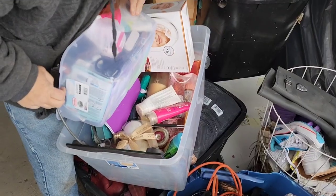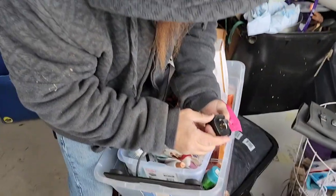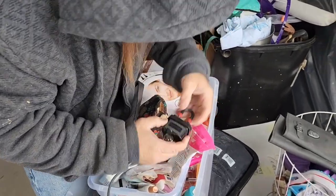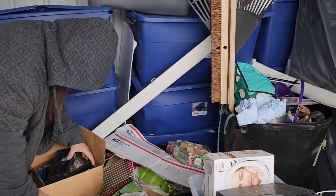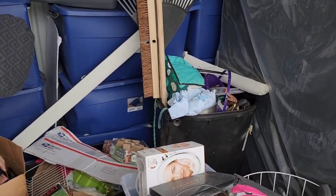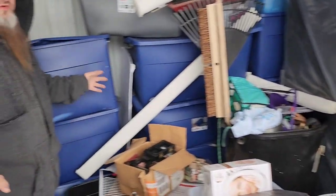All right, we got some Nikes down in here. We got some Pumas. Pumas down in there. We got some cowboy boots. What are those? Some more Pumas. Hey, these are awesome. These are kind of like those cash ones that I got. Yeah, those are really cool. These are probably like 30 bucks, 40 bucks. Those are actual Crocs.